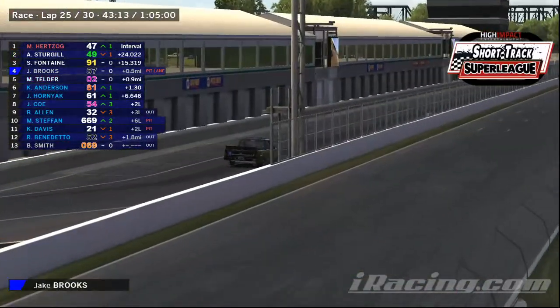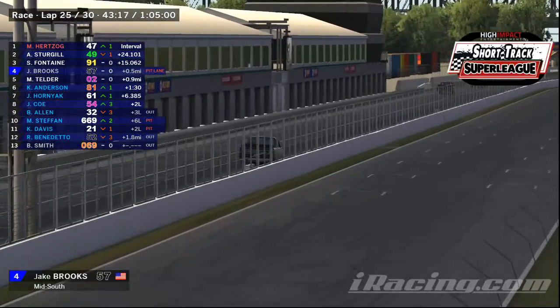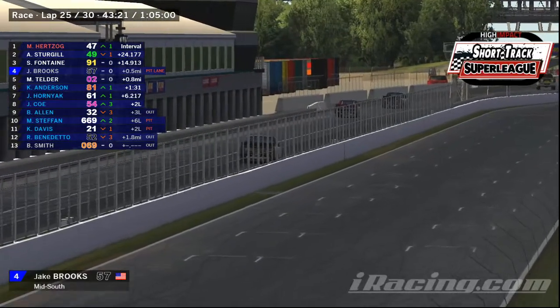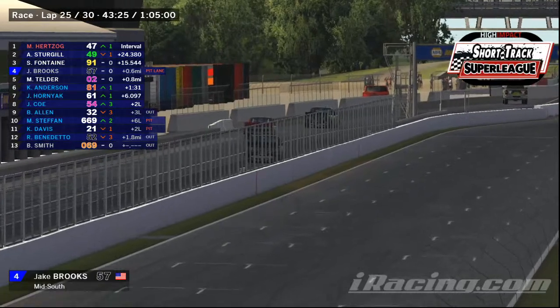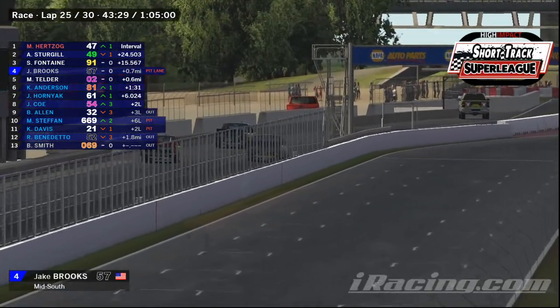Looks like Jake is going into the pits. He's had enough of slip sliding around. He's got 31 seconds on Matthew Telder. He should be able to bring it back out before Matthew gets there, although the pit is frustratingly long at those pit lane speed limits.